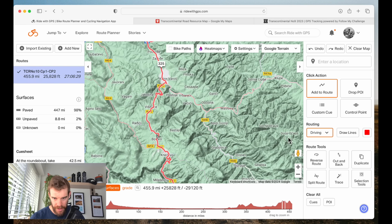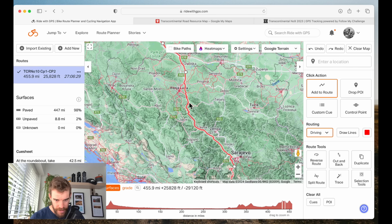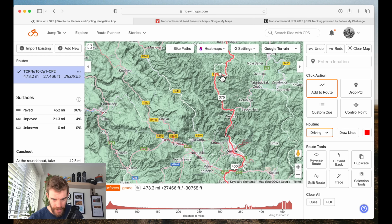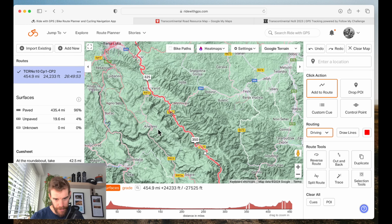So the E661 is there. So yeah, it's going to be tricky to get down there. Vitez is there. Probably going to have to go further over this way. Something like that maybe. But that adds like 20 miles on and a bit more climbing. So you can see there's a lot of playing about to be done with it, and there's also some gravel tracks in there. You can tell there's gravel by the color of the profile at the bottom here. So 454, 24,000 meters. That's probably a bit better.